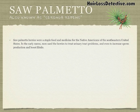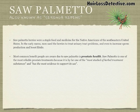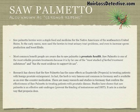The most common benefit people are aware of for saw palmetto is prostate health. Saw palmetto is one of the most reliable prostate treatments because it is by far one of the most studied of herbal treatment substances and has the most evidence to support its use. The research has shown that saw palmetto has the same effect as finasteride or Propecia in treating patients with benign prostate enlargement. In fact, the herb is very famous and common in Germany and is available as an over-the-counter medication. There are many research studies in Germany that confirm the effectiveness of saw palmetto in treating patients with prostatic disease.